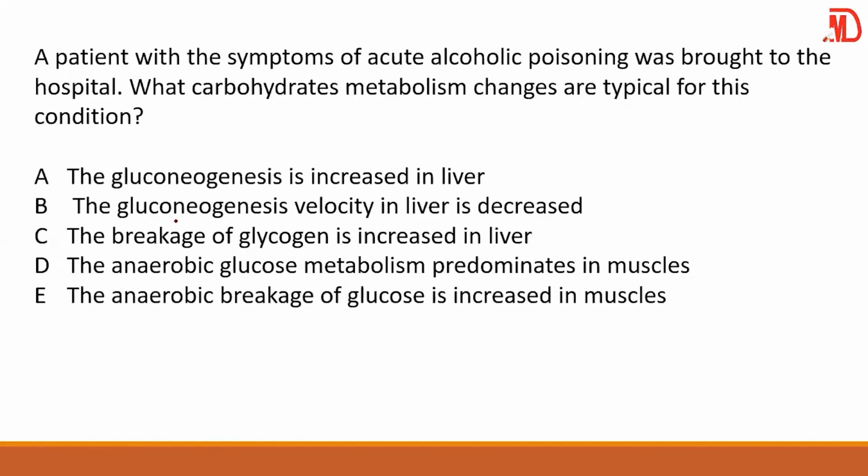A patient with the symptoms of acute alcoholic poisoning was brought to the hospital. Someone asked me about alcohol. I think it's Yara. Please, this is your alcohol. And since you have been drinking, today you are working some way. But anyway, that's alcoholic poisoning.